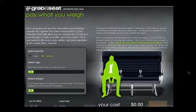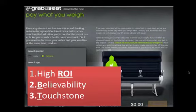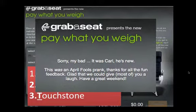How good's that? Pay what you weigh. Even rhymes. Brilliant. So let's have a look. High return on investment. If you're thin, it is, yeah. Believable? Well, credible company. Touchstone, pay what you weigh. Yeah, good touchstone. Unfortunately, it was an April Fool's joke.